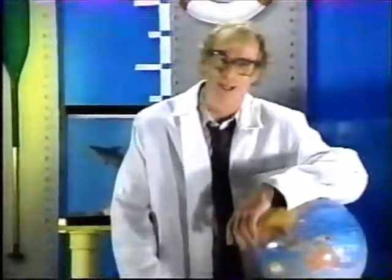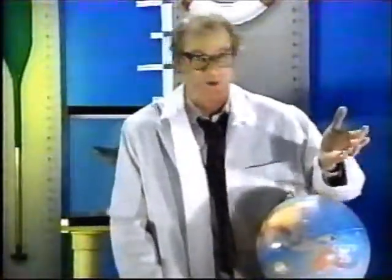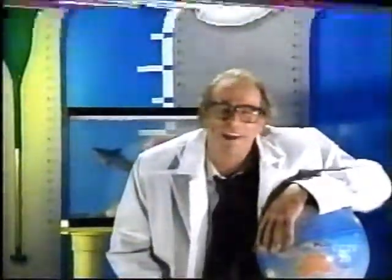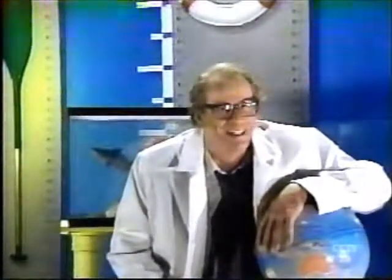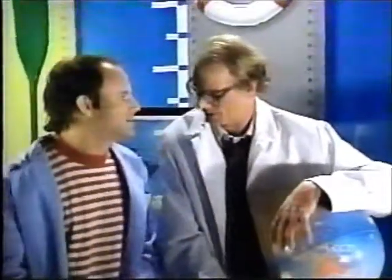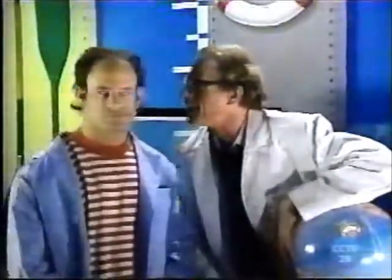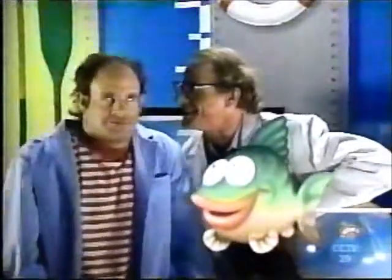Even though we may use that much water, we drink only a tiny fraction. And of course, you're not going to drink it straight out of a stream or a reservoir. No, it has to be treated first. Uh-oh. I think it's time for a field trip. Not for us, for them. You stay here and prepare for our next demonstration.